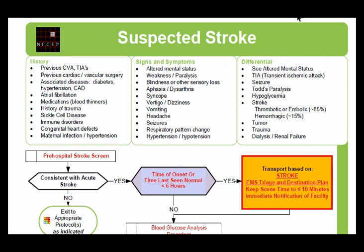Next item I want to bring up is UP14, suspected stroke. Again, the thing to emphasize here that's a change is the time of onset or time last seen normal is now under 6 hours. Previously, we had it at 3 hours and at 4.5 hours. And this is again when you have someone who has got signs and symptoms consistent with an active stroke, you're going to want to call a stroke alert when the time of onset or time last seen normal is less than 6 hours. And then this will segue into your EMS triage and destination plan where you do end up sending the patient.